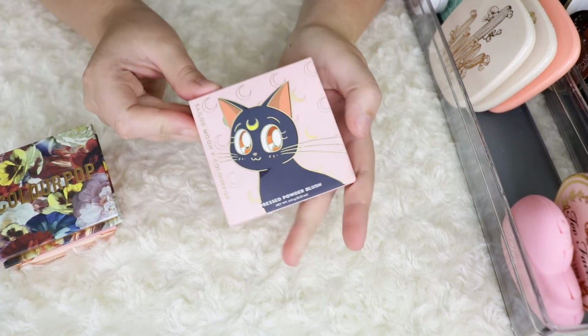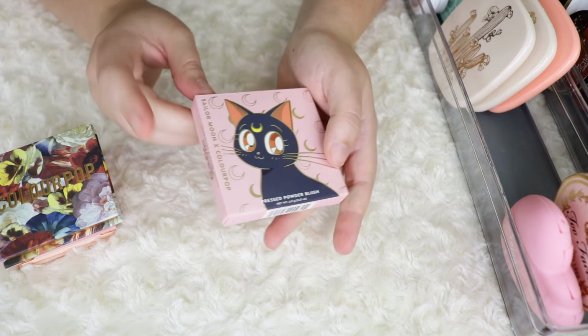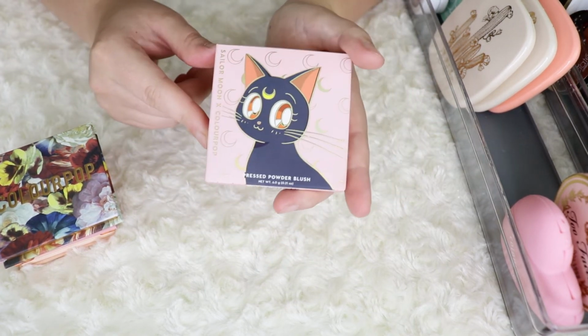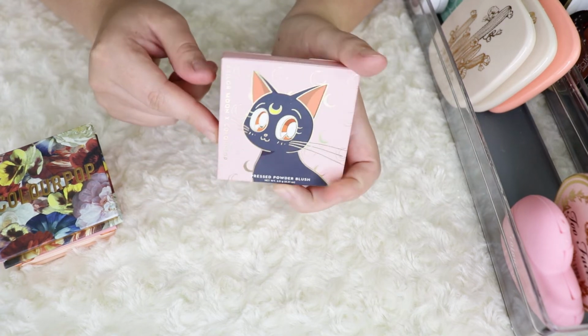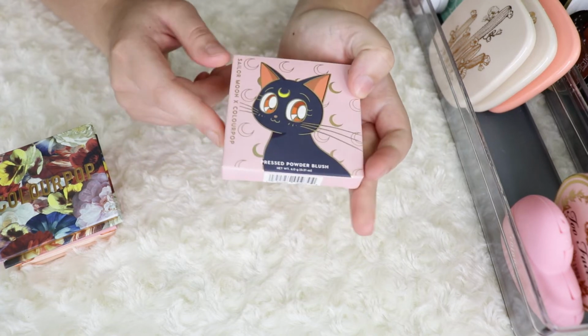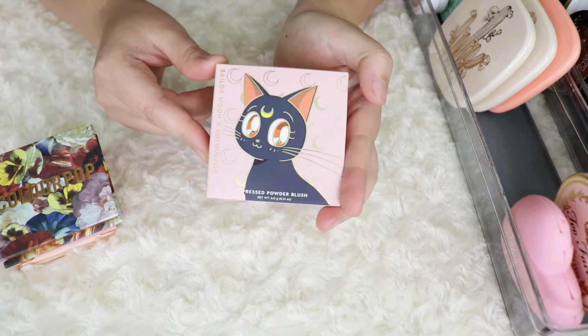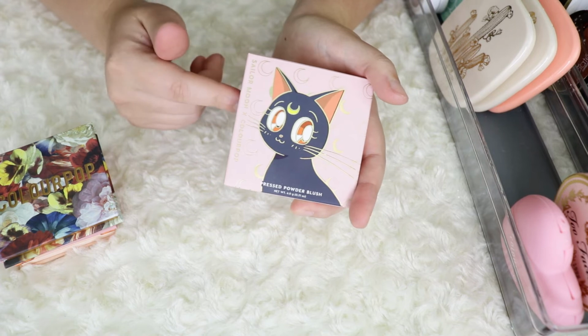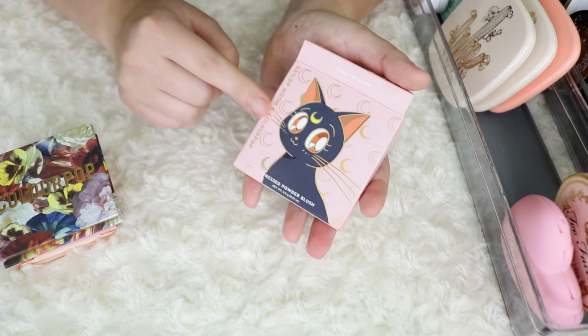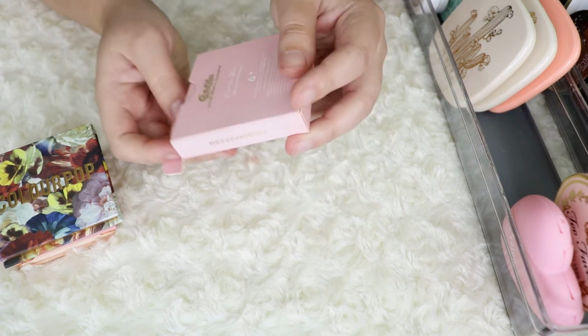So this is the only one that I keep in the box. Normally I don't keep products in their boxes, but this is from their Sailor Moon collaboration. This is from the collection that they did in collaboration with Sailor Moon, and I just love the box packaging on this. I really don't know why they didn't keep this as the actual packaging.